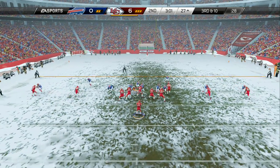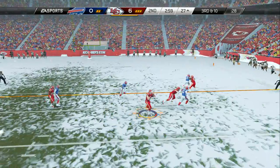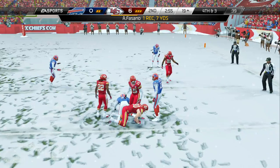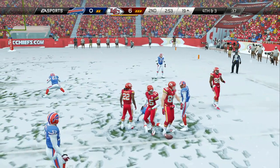Jenkins is in the slot. Takes the snap. We're about midway, second quarter. Good, solid tackle. Short of the first. And now we've got a fourth down situation.